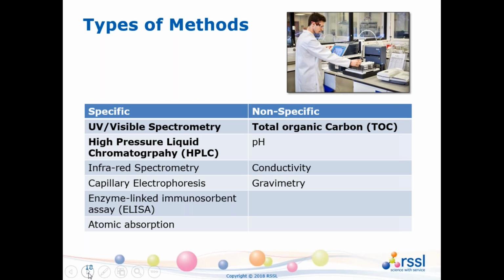as I said earlier, non-specific is a method that is not targeted to a given analyte. And in that sense, running a non-specific method can be quite advantageous, as it gives you a real flavour of the gross contamination you might have in your plant, not just your identified analytes.